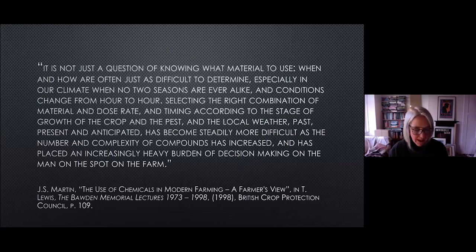Selecting the right combination of material and dose rate and timing according to the stage of growth of a crop and the pests and the local weather, past, present and anticipated, has become steadily more difficult as the number and complexity of compounds has increased. It has placed an increasingly heavy burden of decision making on the man on the spot on the farm.